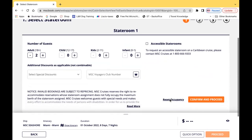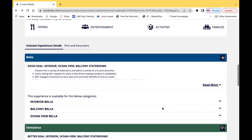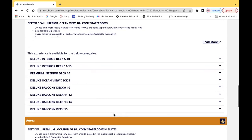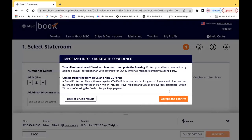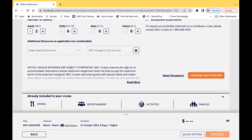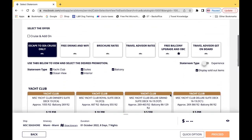And then I'm going to go down, get my guest, and click confirm. This experience is available for the below categories. We don't want the yacht club because that we would be paying for. Then I'm going to hit book. I guess I had already done this. I somehow backed myself out. Yep. Confirm and proceed. Quick option. Oh, no, we're right where we need to be.